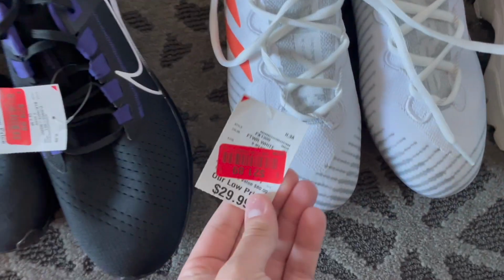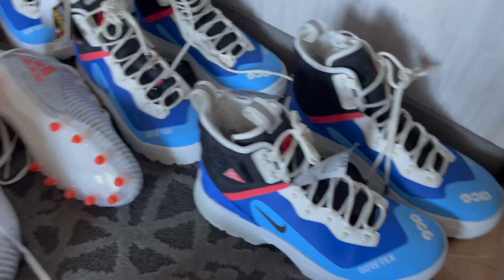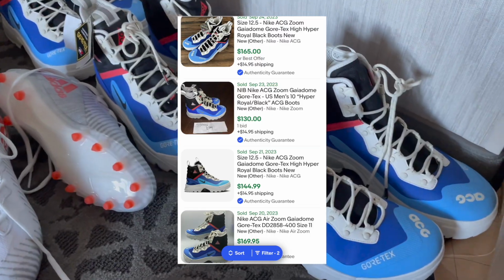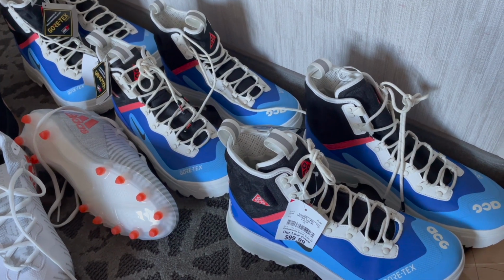Next, we've got these Adidas, $21.89 for these football cleats. Should be 60 plus easy. These boots have kind of bricked right now. They're going for about $160 a piece. But if you use Terapeak, which I'm going to make a video on, eBay's Terapeak, great tool, it's how you can look up things outside of the last 90 days.